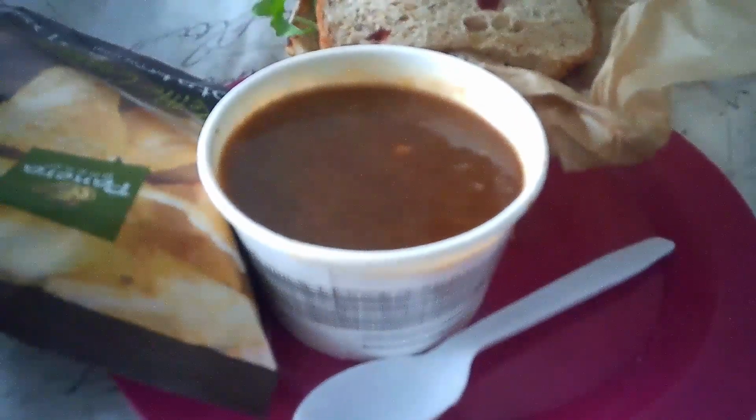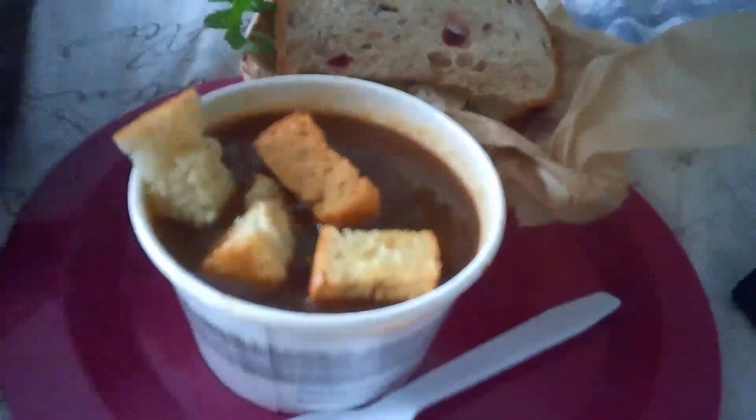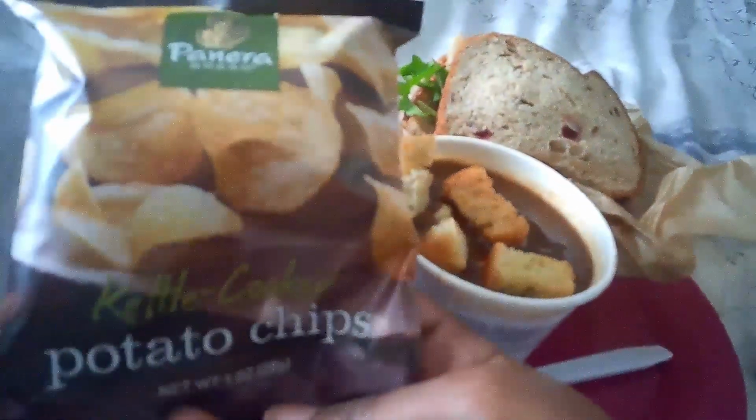All right, y'all. I done came home, took off my hat. I put the groceries up. I got my onion soup. Y'all, I love this soup from Panera. They did take it off the menu for the holidays, and they put it back on here. And yes, I'm in my bed, because it is rainy. Let's put my croutons in here. And it has like a mozzarella cheese. These are the Panera chips.